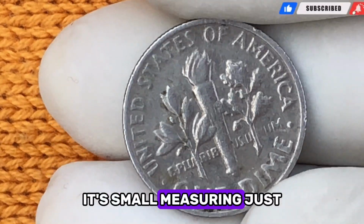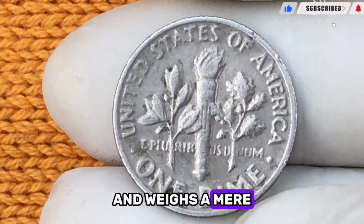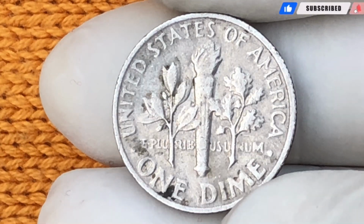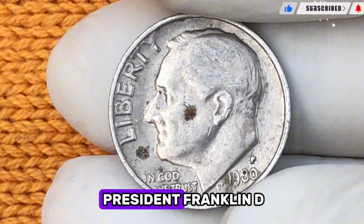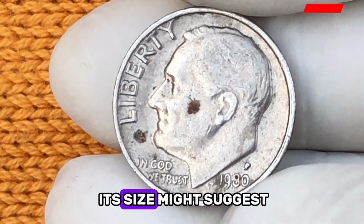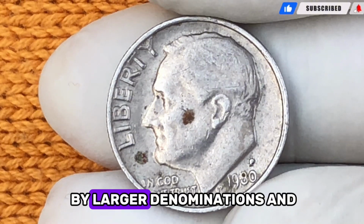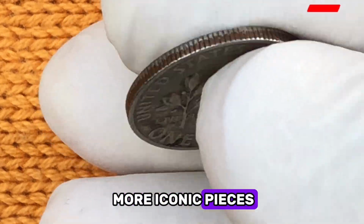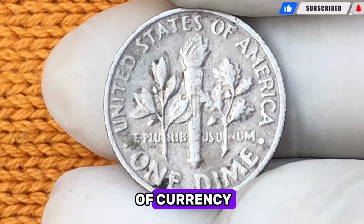At first glance, this dime doesn't look like much. It's small, measuring just 17.91 millimeters in diameter, and weighs a mere 2.27 grams. The Roosevelt dime, introduced in 1946 to honor President Franklin D. Roosevelt, carries with it a legacy much greater than its size might suggest. While today it may be overshadowed by larger denominations and more iconic pieces, the 1980 Roosevelt One Dime is far more than just a piece of currency.